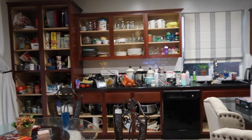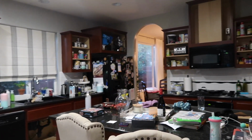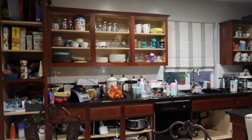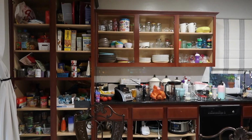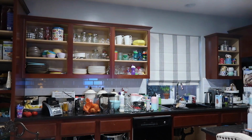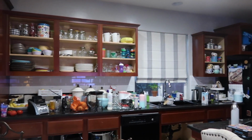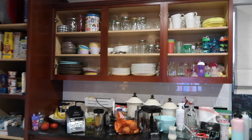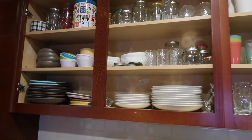Okay, we've been living like this for only a few days and it feels so chaotic in here. I hate even looking at it. It just looks so messy. The plan is, in order for him to prime all of this, we have to remove a good amount of stuff from the cabinets. He said we could push things halfway, but unfortunately dishes can't just be pushed toward the back because they're big dishes.